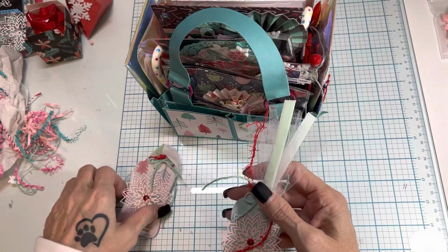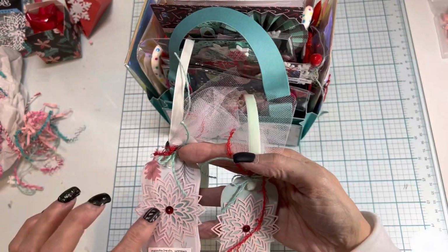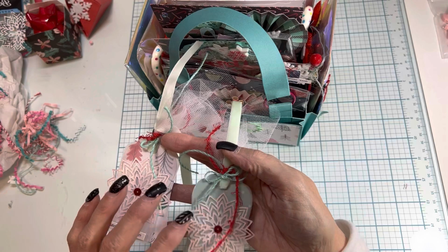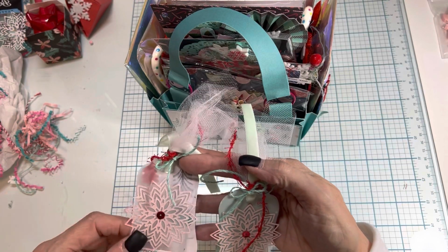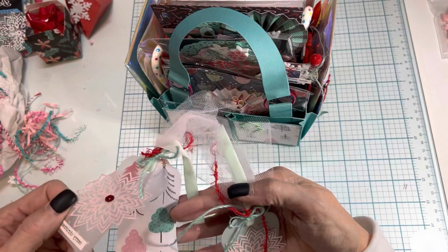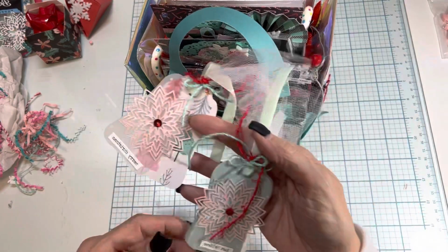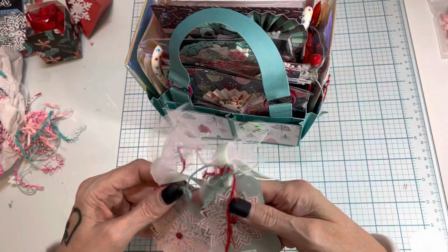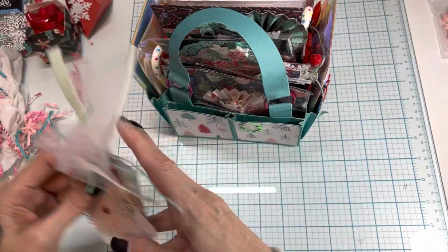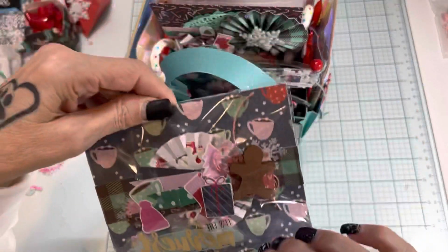Look how cute these tags are. Oh my gosh, these are adorable. Look, she's die cut these beautiful flowers. They look like poinsettias. And then there's some vellum here behind. And then behind is the same paper that she's used for the caddy. And then this one has a teal color behind. Very cute, very cute.